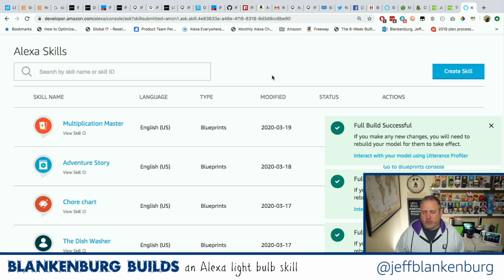And then Multiplication Master was a flashcards blueprint that I built, where it asks you what is 4 times 4, and you have to tell it it's 16 or whatever the answer happens to be. So that's what those blueprint skills are. And what's cool about them is they keep them updated. They'll continue to publish them and make sure that they're modern and new, and that's why they're constantly at the top of my list, because the Alexa Marketplace or Dev Portal is constantly making modifications to them, not to my content, but how they work. So it's kind of nice that those blueprints continue to evolve.